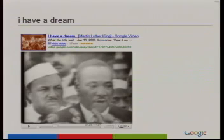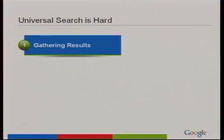And there's also exciting items like historical data. So, for example, the query, I have a dream. In the past, it's been easy to turn up the text of the Martin Luther King speech. But ultimately, being able to watch the speech and watch a videotape of that is a much more powerful answer to that search.